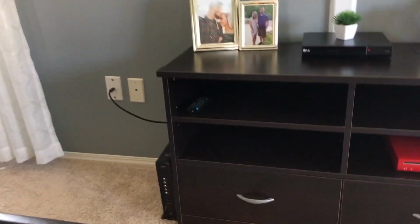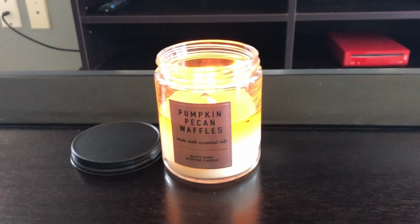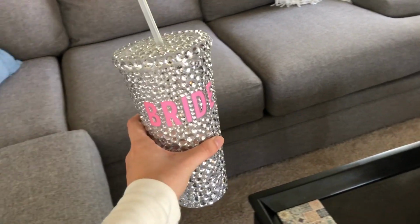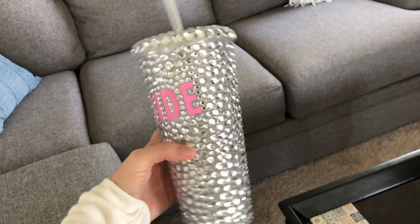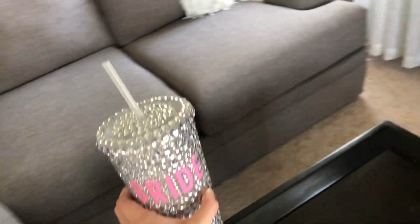This candle we got from Bath & Body Works. It smells so freaking good, you guys. It smells like fall in here and I love it. This is also my extremely extra bride cup that I made. I did in fact glue all of these rhinestones on myself. So I'm annoying, but it's fine.